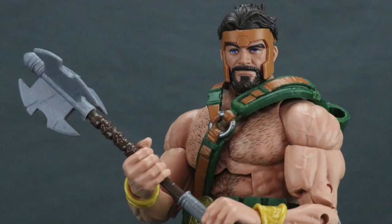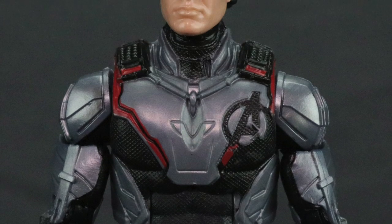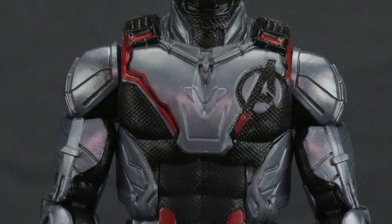But I'd love to hear your thoughts. Which figures are you looking most forward to? Are you going to get multiples of those quantum suit figures so you can round out the entire team? Do you care about having the entire team in the quantum suits? Let me know in the comments section below.